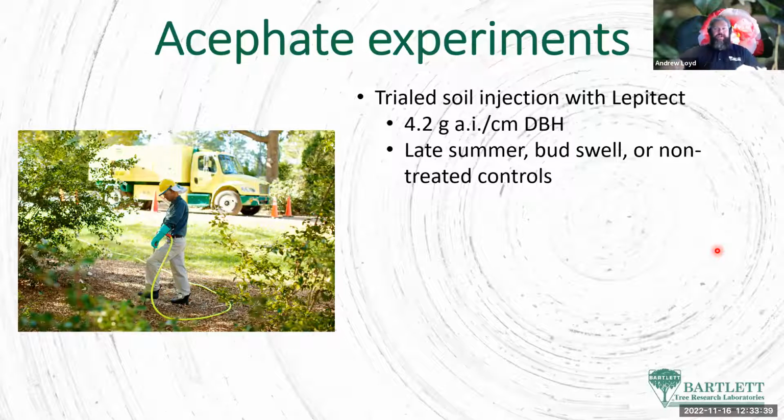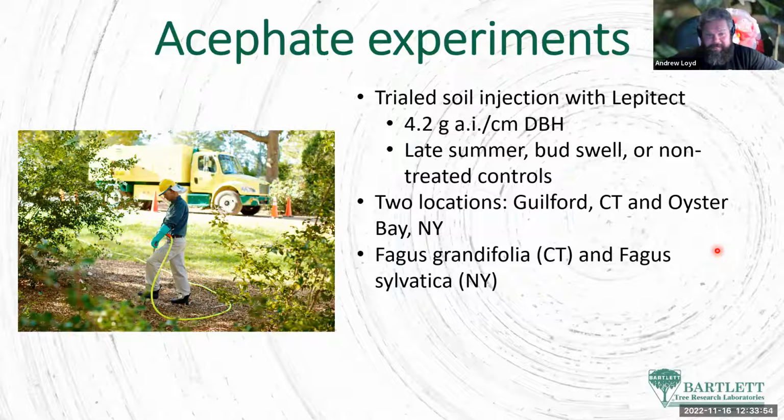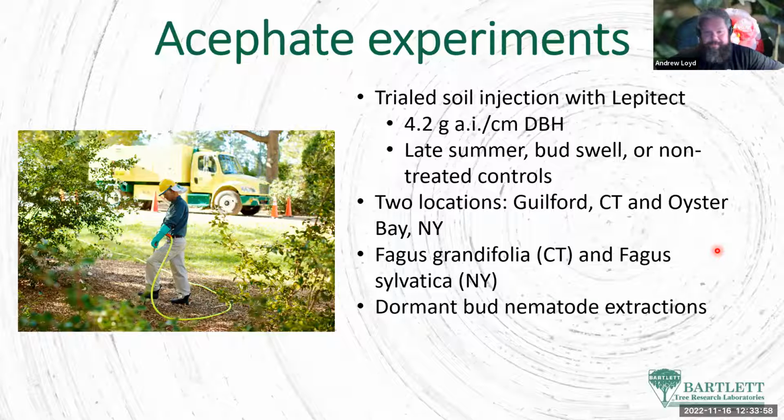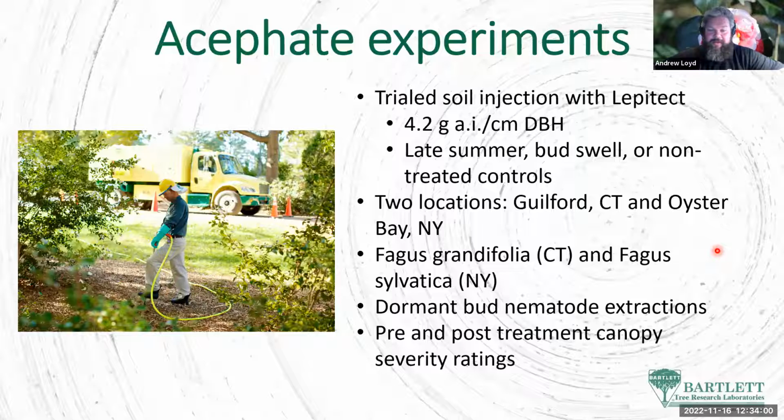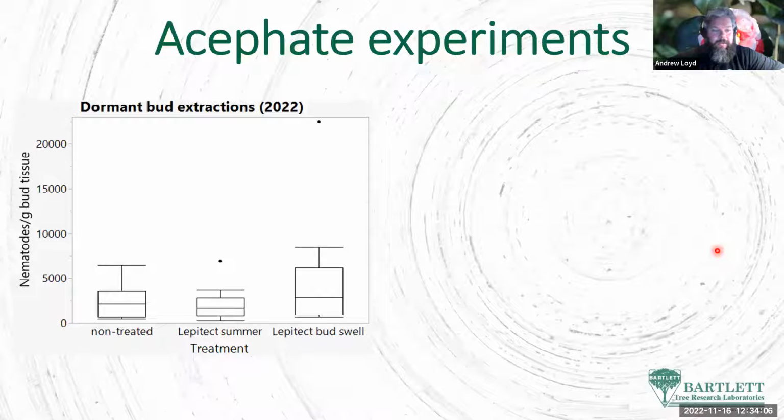So we had trials where we injected with the soil rate, high rate on the Lepitect label, that's the trade name of the product. And we did this in the late summer or at bud swell, and we compared non-treated controls. We did this at 2 different locations and both on a mix of American and European beech. We did the same sort of rating scheme, counting nematodes as well as looking at symptom development. And what do we find?